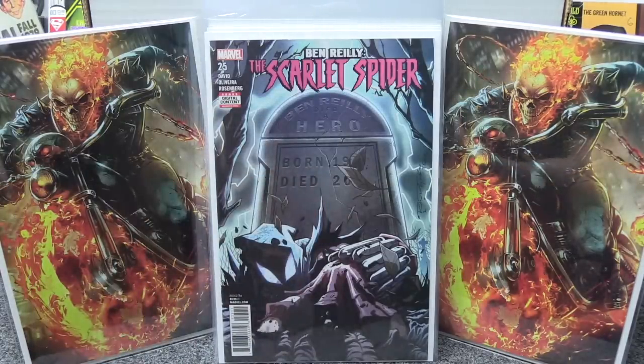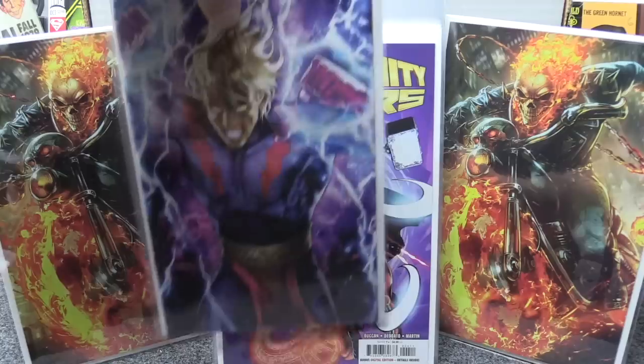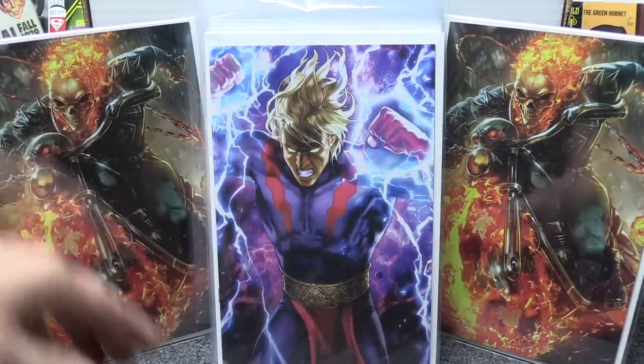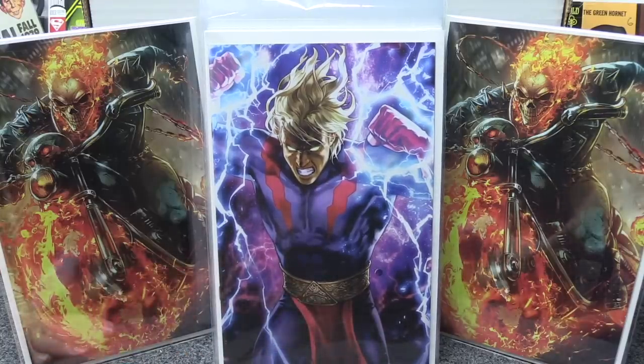Infinity Wars #4, a whole bunch of covers for that. Cover A, I got the Battle Lines variant. It's not the best of the Battle Lines variants, but they are pretty nice. And it's funny, you know, DC started doing their cover Bs a little while ago, which was almost the virgin cover. So what does Marvel do? They come out with all their covers and their complete virgin covers. It's just, hey, competition is good for us comic collectors.